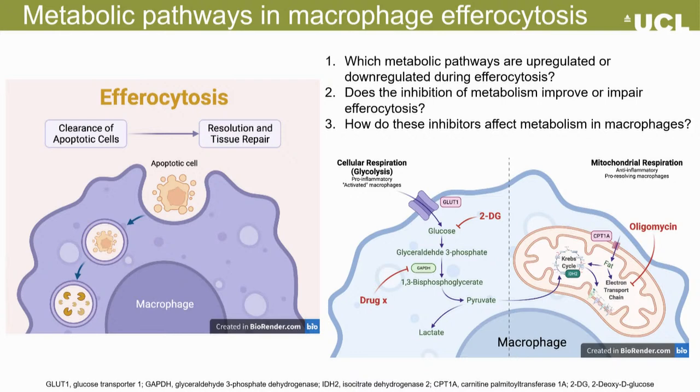So metabolism is one of those words where people think they know what it means, but quite simply, it's the way in which cells use nutrients to produce energy. And it is known that the metabolism in a cell affects its function. So you can see from this diagram on the right, metabolism can be split up broadly into cellular respiration or mitochondrial respiration, where cellular respiration is associated with a pro-inflammatory macrophage, and mitochondrial respiration is associated with an anti-inflammatory pro-resolving macrophage. Number two, does the inhibition of metabolism improve or impair efferocytosis?